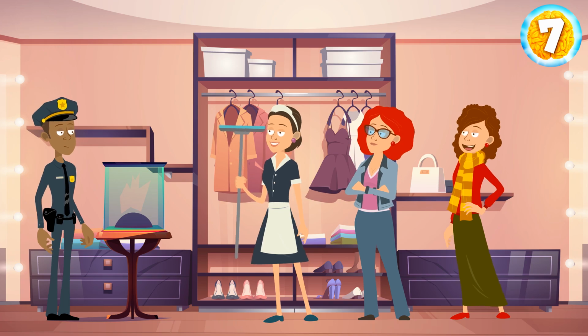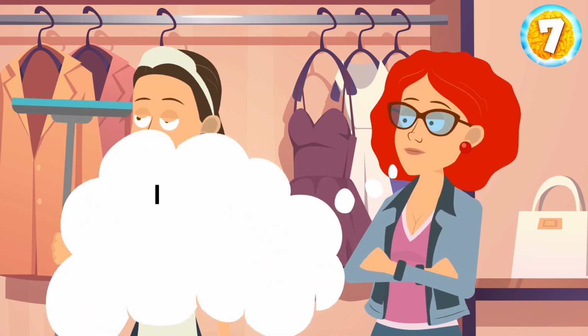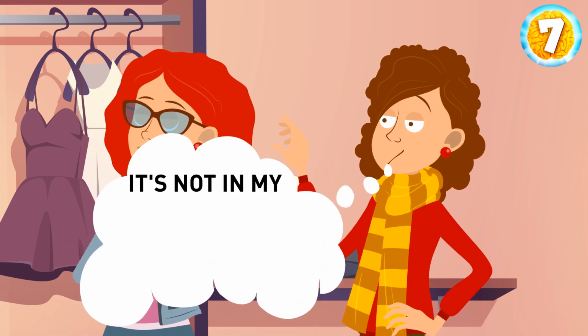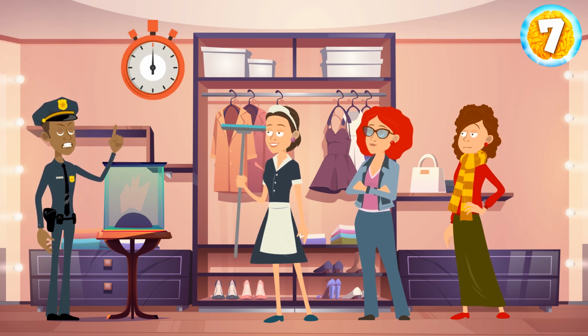Dell for the holidays. Willow said that last night, when she cleaned the room at around 10 p.m., everything was all right. Kelly said that she hasn't been in the house for a couple of days. Sophia said that it's not in her manners to walk around someone else's house and steal jewelry. Who stole the jewelry?